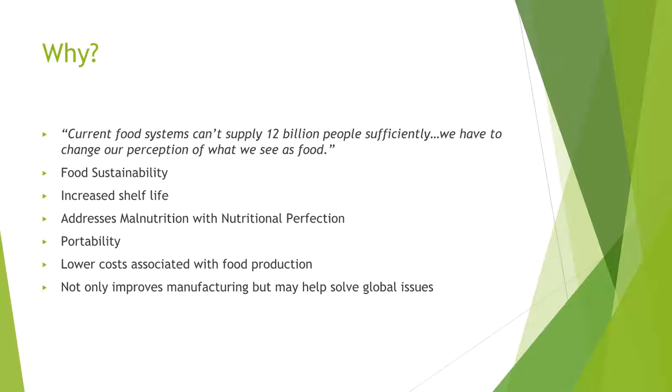So what 3D printing food allows is food sustainability. And that's just where produce doesn't need to be stored and there's no added preservatives. And this greatly increases the shelf life of these food products. So, in the problem presented before, the issue of malnutrition is addressed because these simple meals can be prepared with 3D printing, meeting nutritional standards and allocating the perfect amount of resources.